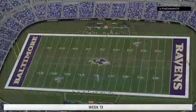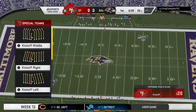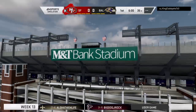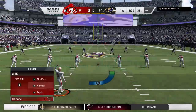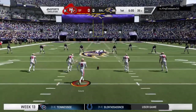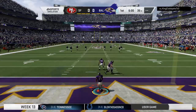Football weather as we welcome you to chilly M&T Bank Stadium near the Inner Harbor in Baltimore. The two teams emerging from their respective tunnels a minute ago to the approval of this Baltimore crowd. They're all set as the Ravens will match up with the San Francisco 49ers. The calendar has turned to December, and we're in the home stretch now as we're underway in Week 13.